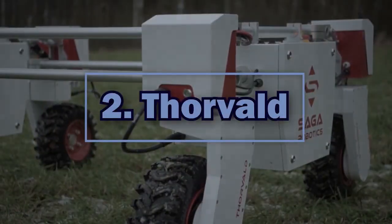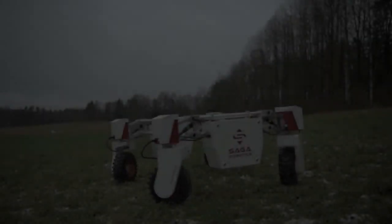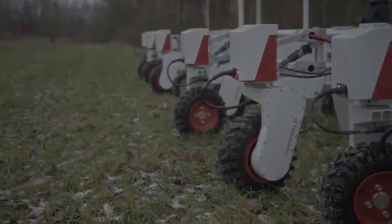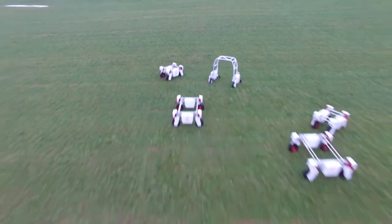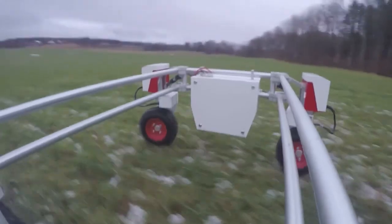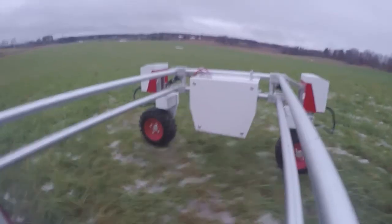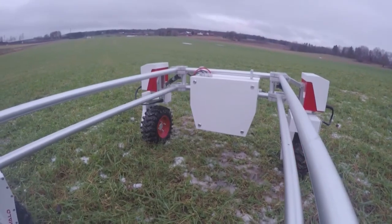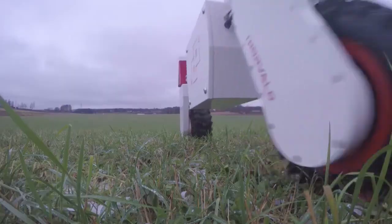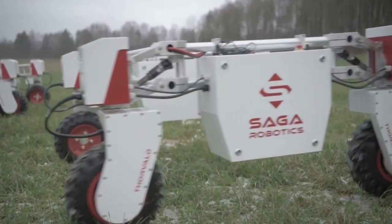Number 2, Thorvald. The Thorvald is another compact little robot which results from collaborations between the Norwegian Life Sciences University, the University of Lincoln, and specialist Saga Robotics. This cute little robot was designed to maintain beds of strawberries as well as a variety of other crops. In order to avoid damaging the plants at night, the Thorvald treats them independently using an ultraviolet light. It's used to fight the diseases that spread among fruit plants and is able to reduce the chances of them getting those diseases by 80 to 95%.